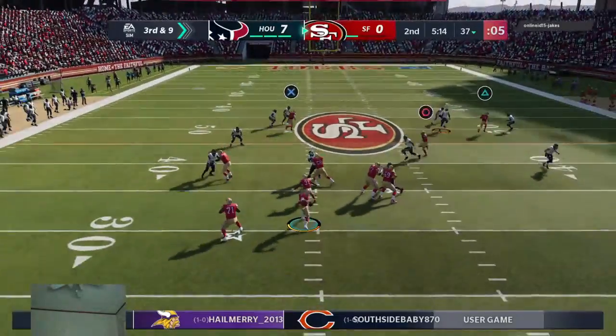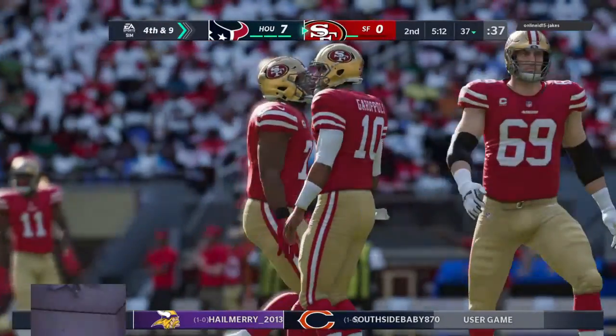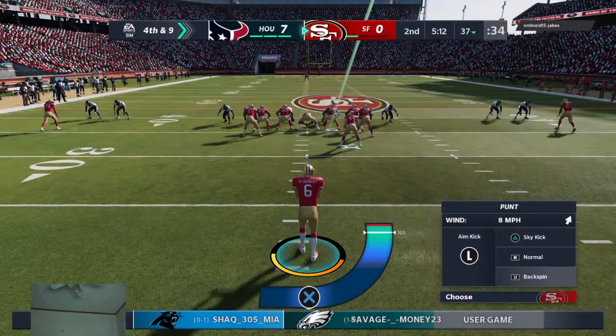On play action, now Garoppolo, and that is incomplete. The passing game not in sync here early. And now it's 4th down. That looks like it's going to be 2 empty possessions now to start this football game.